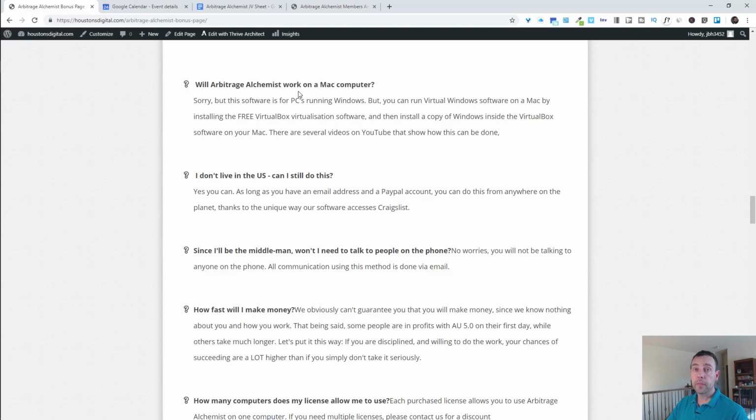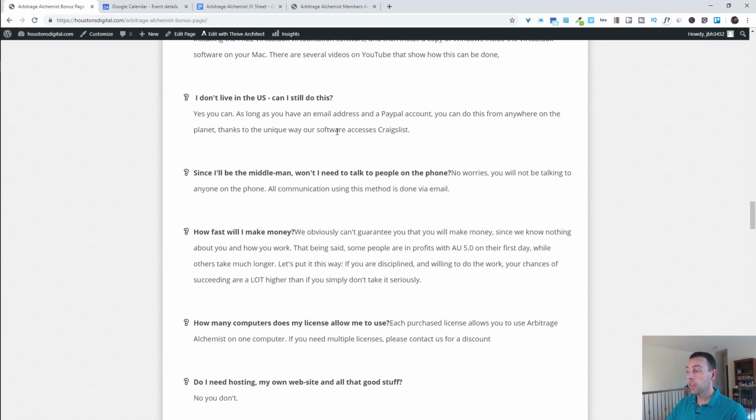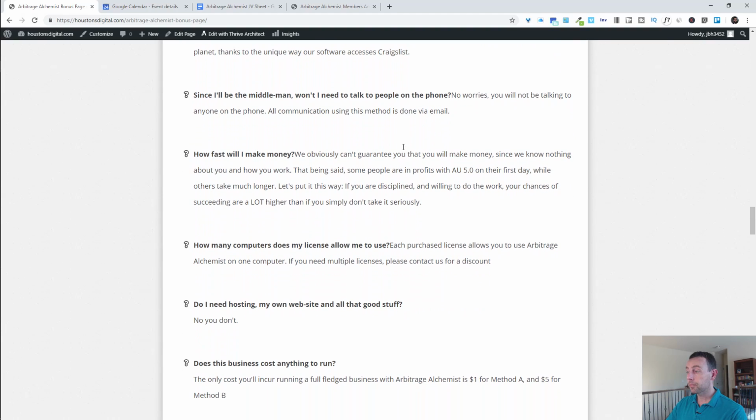Okay, this is important. If you're a Mac user, sorry, don't buy this product. It doesn't work for Mac. There is a way that you can do it with a virtual PC, and if you're savvy enough to do that, go ahead and grab it. Otherwise, it's not going to work on your Mac unless you figure out how to do a virtual PC. It still works outside the US as long as you can get a PayPal account.